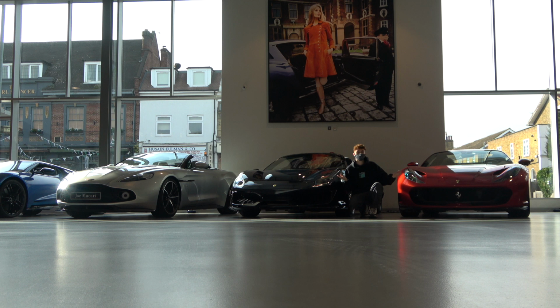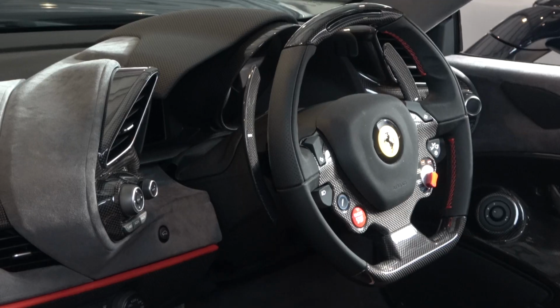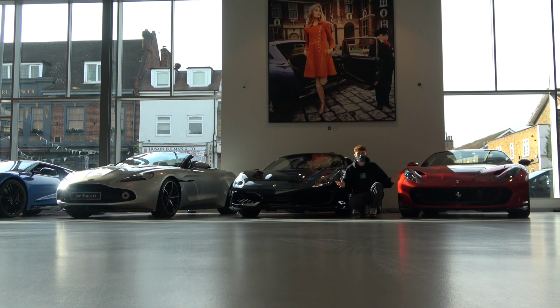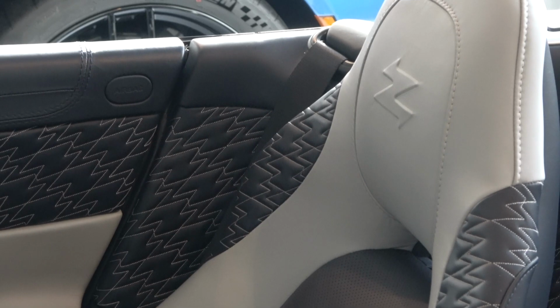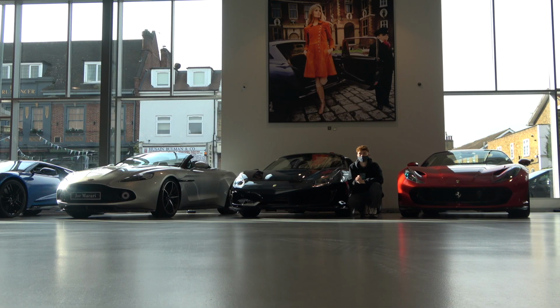Out of these 2, I'm not too sure. With the sound, I would easily pick the GTS. With the looks, I think I'd go for the Pista Spider. I think both are really cool, but in this lineup, that over there is easily a no-brainer. I think the Zagato Volante is one of the best looking cars ever made.